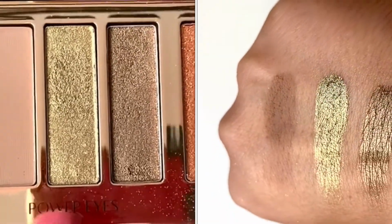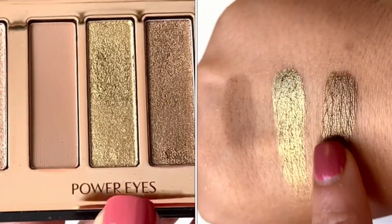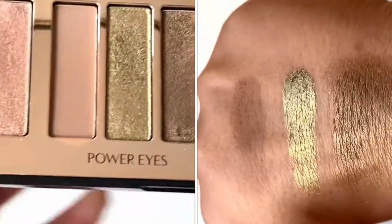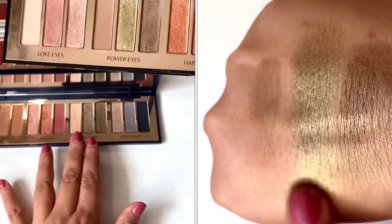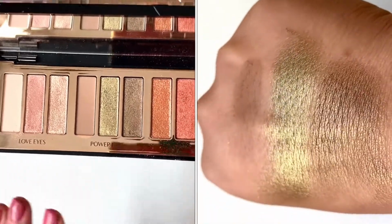I think this is probably my favorite of all of the trios here. And it's funny because I almost didn't buy this palette because of these three shades, because I thought this was very similar to the Starry Eyes to Hypnotize greens. And when I put both of these on, I thought that they were going to look identical. They almost do, but there is a difference.